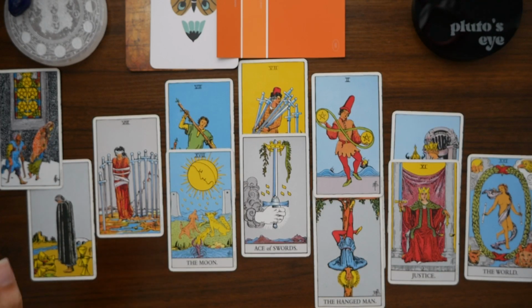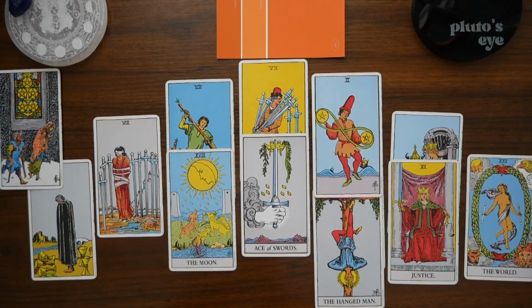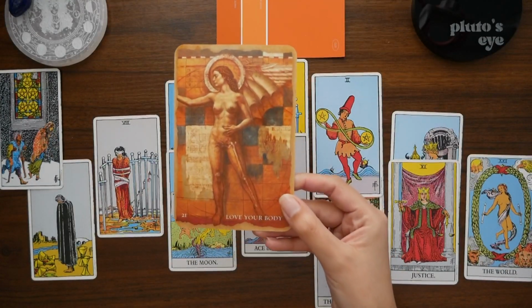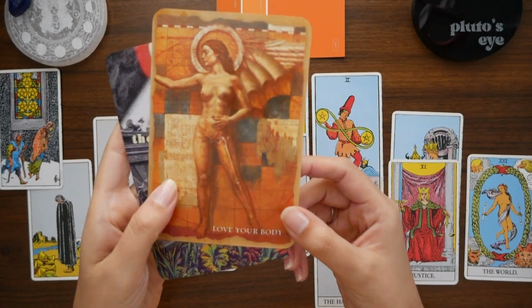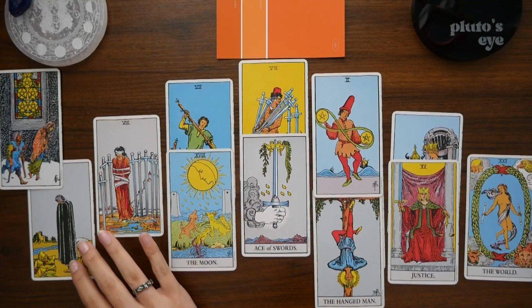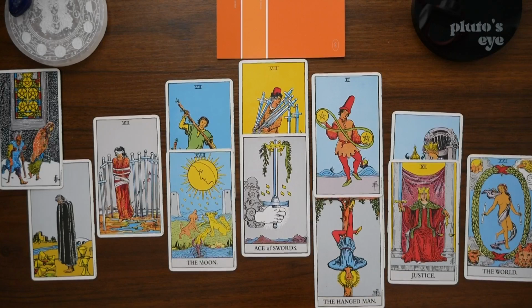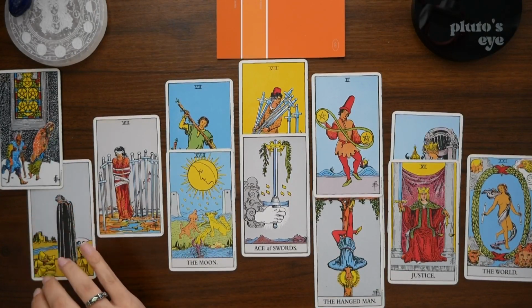Okay, I want to take a look at your oracle cards now. We have Love Your Body. Love your body. So this can definitely have a lot to do with body image.